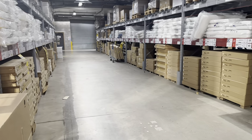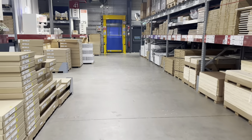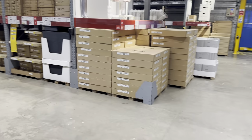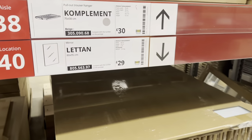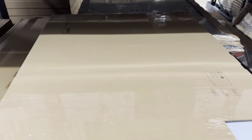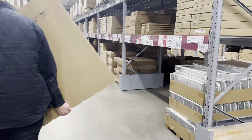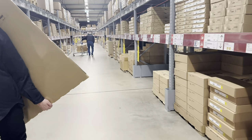So we were basically going through the aisles trying to find our mirror for the bathroom. We finally found the aisle that we needed. There's a number at the top of the aisle and you go down it and pick out your items. So this is the mirror for £29, and you will see in a minute when my husband's holding it how big it actually is. But honestly, it's such a good size because it just reflects so much light in our bathroom. I will try and add a clip of how it looks on the wall.